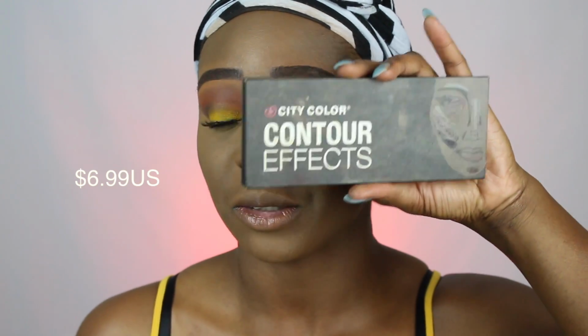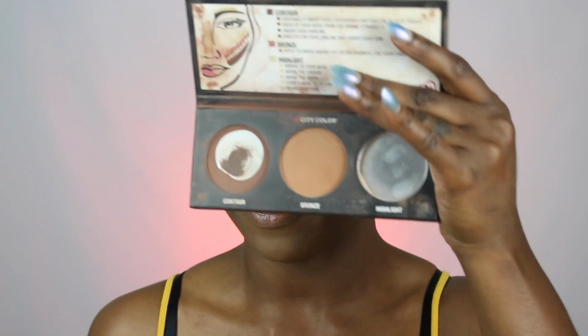Alright, so for contour, I'm not going to cream contour. I'm going to powder contour. And this is what I always use. This is the City Color Contour Effects, and I got this from my beauty supply store. But if you want to cream contour, you could go ahead, and this is the only cream contour that I have, because I'm not a contour person.